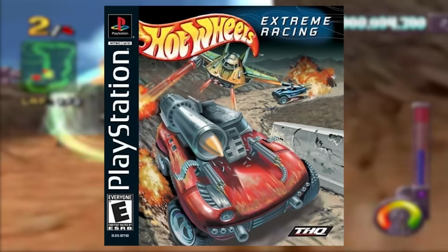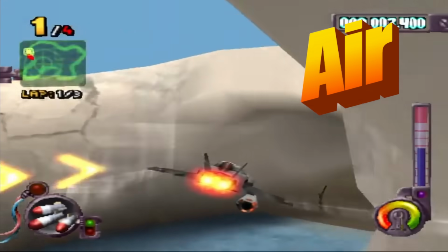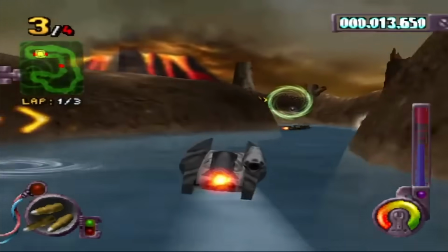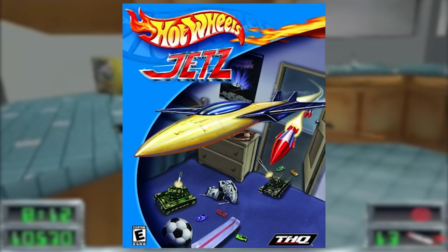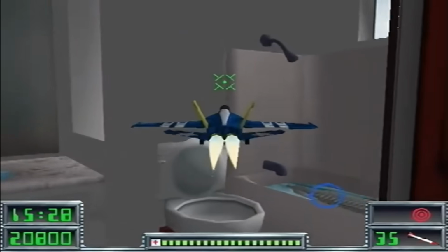Hot Wheels Extreme Racing came out a week later for the PS1. This time you can race on either the road, the water, or in the air. It's got 12 different levels and 8 cars that can all transform into either a car, a jet ski, or a plane. Hot Wheels Jets for PC is just some jet flying game. It's based off of the Jets Hot Wheels toys and has 8 environments to fly around in.